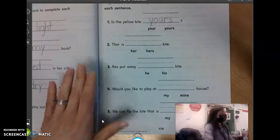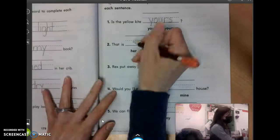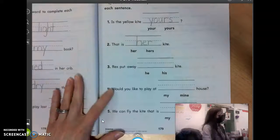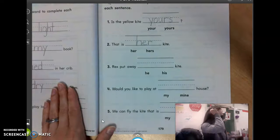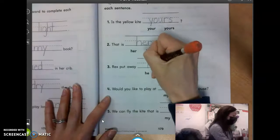All right, let's go ahead and go over these ones. Number 2, can someone read that one for us? Taylor. Good, that is her kite, with just an H-E-R, no S. Good. Number 3, Alana. That name is Rex. Good. Rex put away his kites.